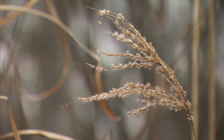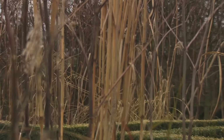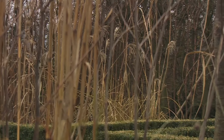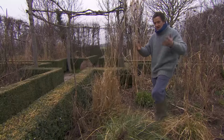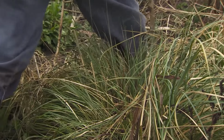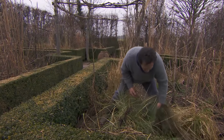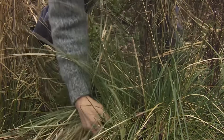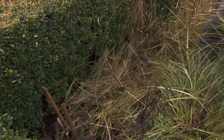But it doesn't matter if you're growing one grass in a pot or a couple in a border, the same rules apply. And there's just one thing to be clear of in your mind, which is the difference between an evergreen grass and a deciduous grass. So if you have a Stipa, like this Stipa gigantea here, this is evergreen, and you can see it is because it's got green leaves. And all you have to do is just run your fingers through it and take out all the dead material. It's the simplest and most practical way. Just comb it. That can go down there.